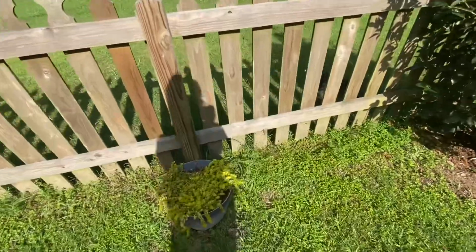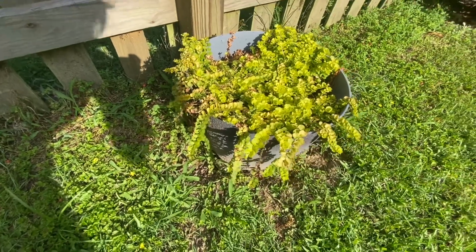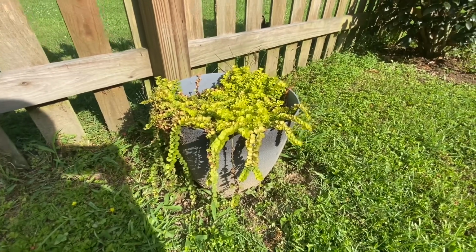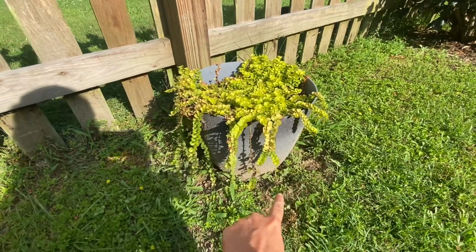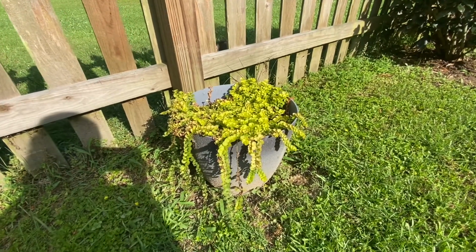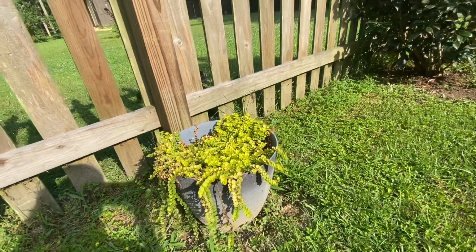The next thing is this creeping Jenny. When I say creeping Jenny, I literally mean creeping Jenny, because if you know anything about it, it will spread. This one I actually had to give a couple pieces to my aunt because it started right here in the grass. You can kind of see where I plucked them out, but they actually planted themselves into the grass and made whole other plants. I think I gave her 3 or 4 cuttings for her to propagate some creeping Jenny for herself in some pots.